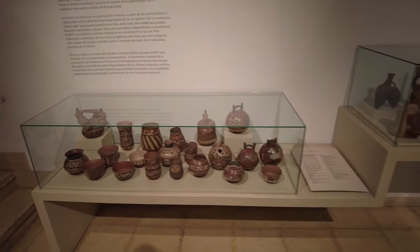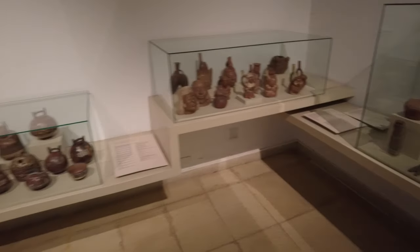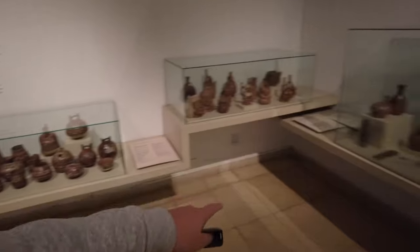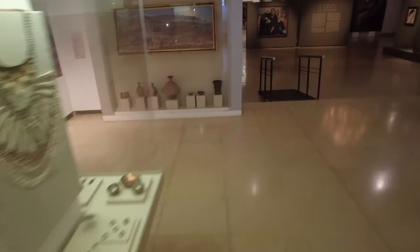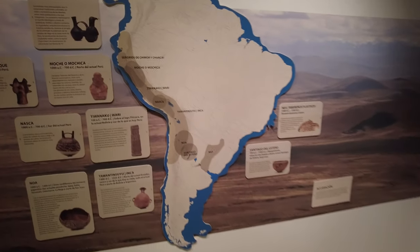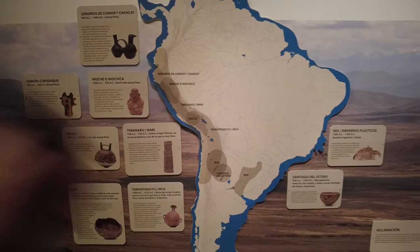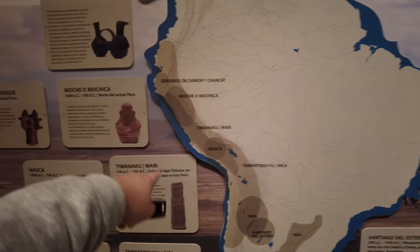All right, we're inside Museo Histórico Provincial here in Rosario. I already got a little explanation when we came in of what they have in here, but basically it's a whole museum on the history of this whole region, the Santa Fe region, right? Starting off here with all the pre-Columbian stuff. And what's interesting, I think, is they have this map over here. So they have stuff collected not just from Argentina, but also from places up in Peru and Chile and all these different places.